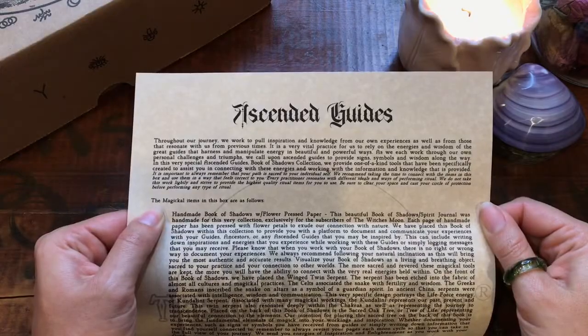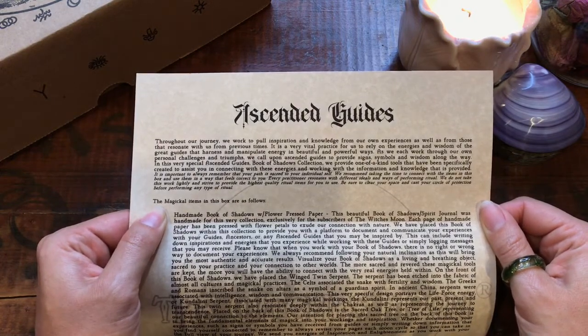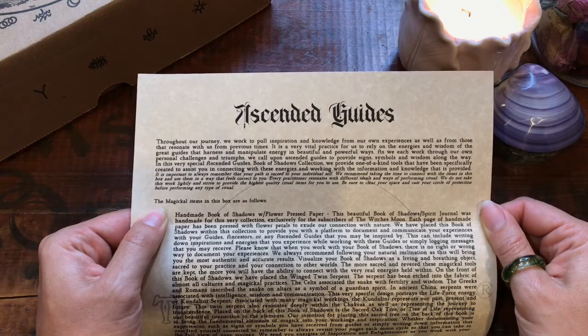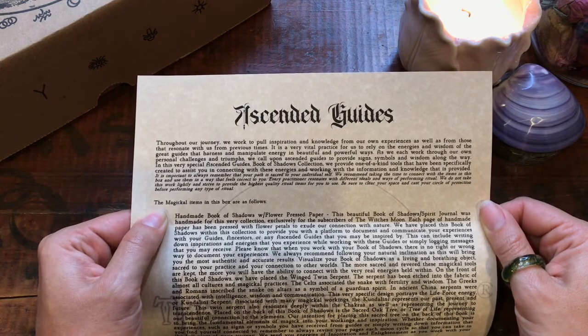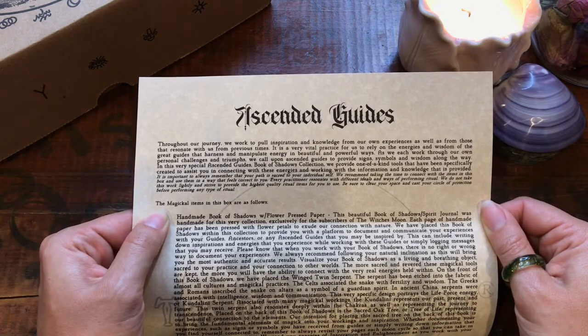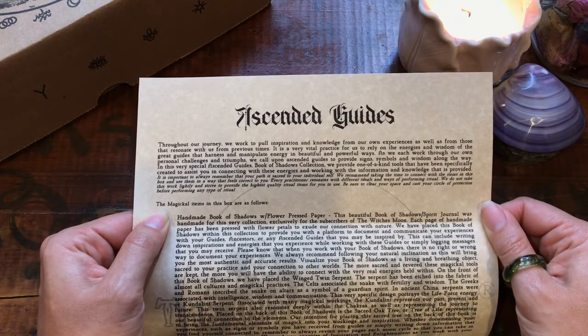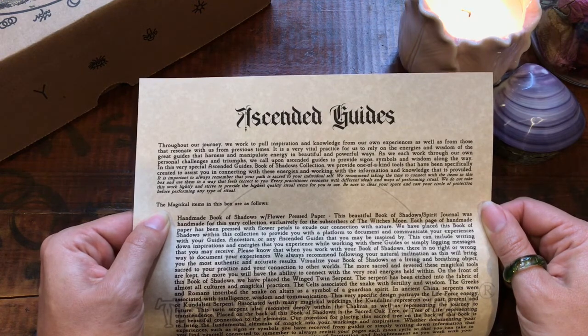This month's Witch's Moon is themed the Ascended Guides. Throughout our journey, we work to pull inspiration and knowledge from our own experiences as well as from those that resonate with us from previous times. It is a very vital practice for us to rely on the energies and wisdom of the great guides that harness and manipulate energy in beautiful and powerful ways. As we each work through our own personal challenges and triumphs, we call upon ascended guides to provide signs, symbols, and wisdom along the way.